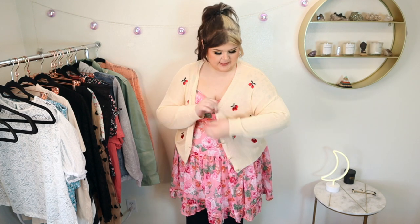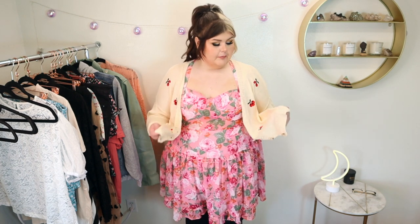Again, it's just a really lightweight, thin cardigan with these embroidered cherries on it. I think it'll be cute with so many things. You could even put on a pair of jeans and a white t-shirt with this cardigan and I feel like it's gonna look like you tried. I just think it's so cutesy and perfect. And even though it is lightweight, I feel like there's so many cardigans out there like this that are so expensive, you can't beat the price. Love the dress. Both these are so cute.